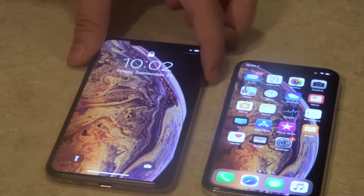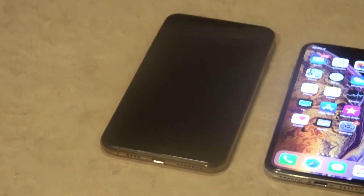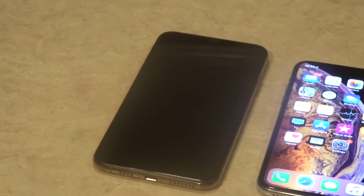The new iPhone is amazing. Of course, every year I pretty much get the new iPhone, so I can show you guys all the new features and everything like that.